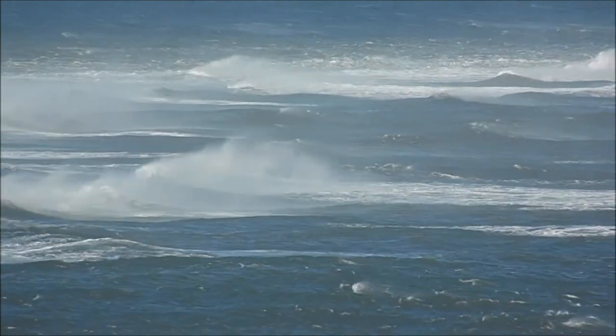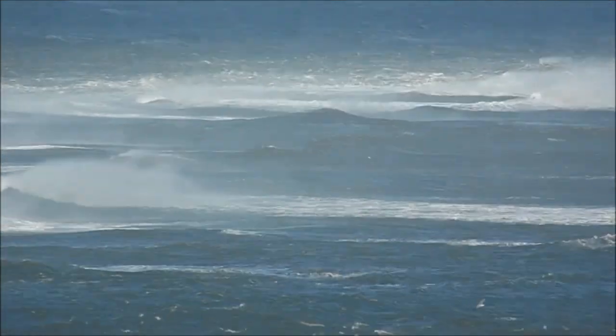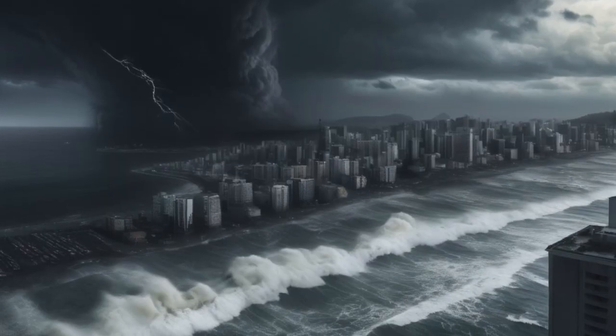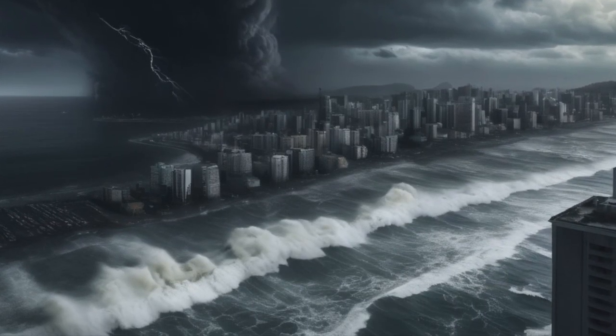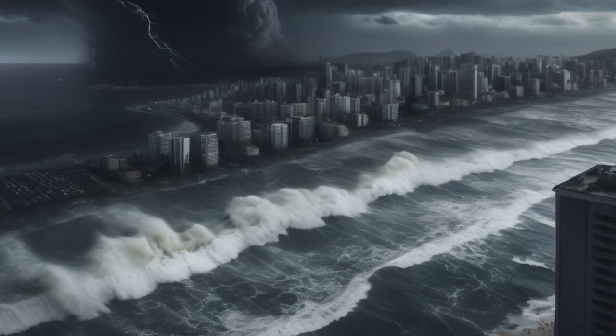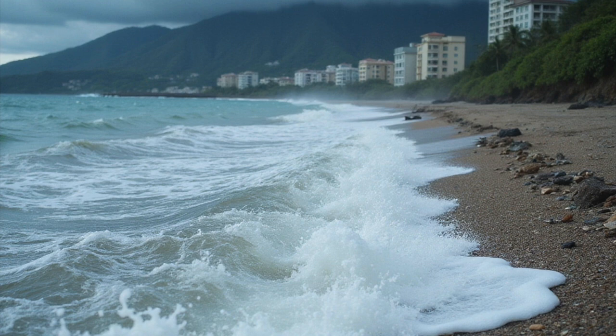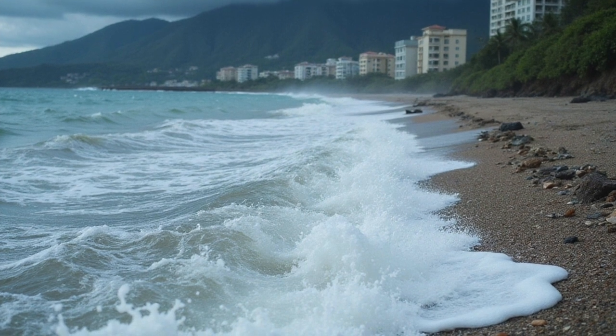In the previous part, we explored the basics of tsunamis, but now let's dive deeper into one of the main causes of these devastating waves, underwater earthquakes. These natural events play a major role in generating tsunamis, and understanding how they work can shed light on the formation of these powerful waves.